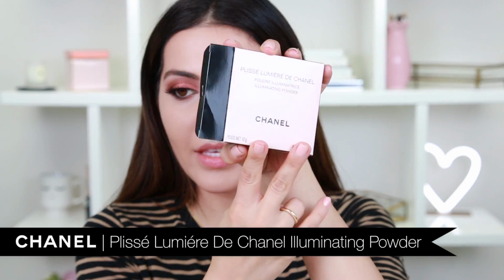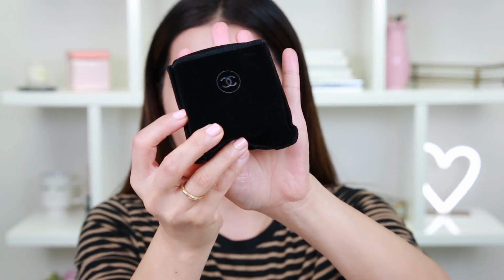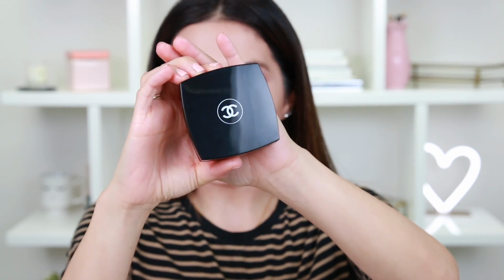The highlighter came in this box. Again, packaging wise, they always kill it. I mean, their packaging is just gorgeous. And then when you take it out of the box, it also comes with this cute little velvet pouch, which I don't ever know what to do with, because realistically, you're not gonna keep it in that, but I don't know. This black packaging is their classic black packaging.